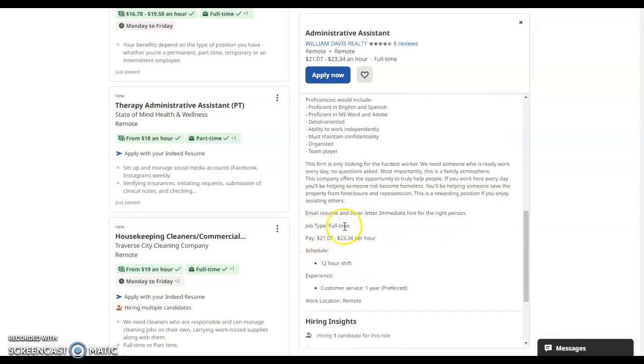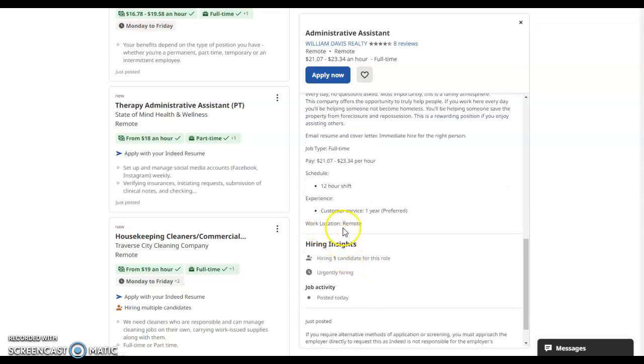And this is a full-time job position, and the pay once again is $21.07 to start when you start this job, and up to $23.34 per hour. It's a 12-hour shift, and it's a work from home position. Customer service experience of 1 year is preferred, and they're hiring for one candidate, urgently hiring. And they posted today. So this is it for this video, you guys.